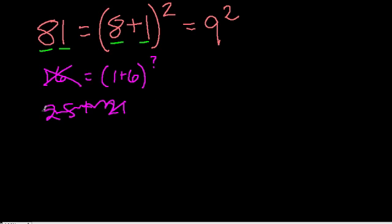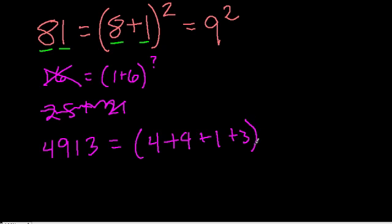Well, one other such number that works is 4,913. In this case, if you take 4 and 1 and 9 and 3, and you raise it to the third power, that's like having 17 to the third power. And if you test that, this means 17 times 17 times 17, you will get 4,913.